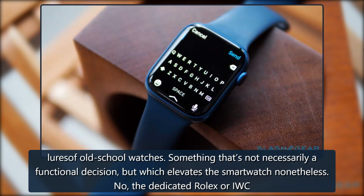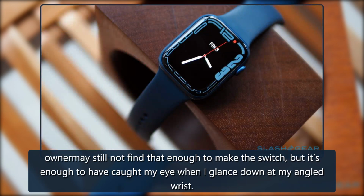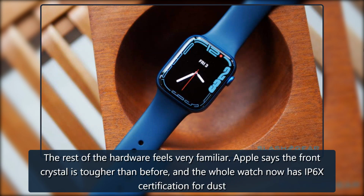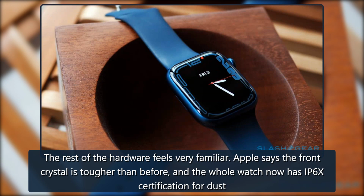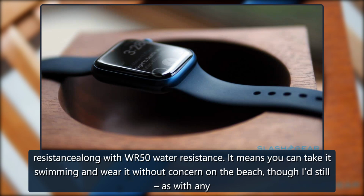No, the dedicated Rolex or IWC owner may still not find that enough to make the switch, but it's enough to have caught my eye when I glanced down at my angled wrist. The rest of the hardware feels very familiar. Apple says the front crystal is tougher than before, and the whole watch now has IP6X certification for dust resistance along with WR50 water resistance.